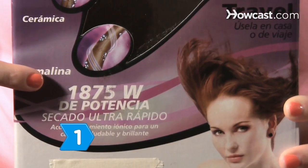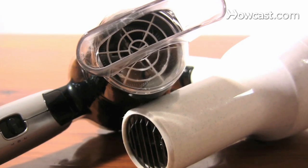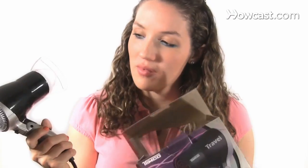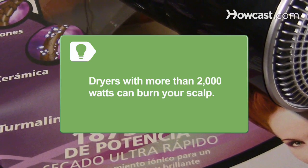Step 1. Look for a dryer with at least 1800 watts. If your hair is thick, buy a dryer that has closer to 2000 watts. Dryers with more than 2000 watts can burn your scalp.